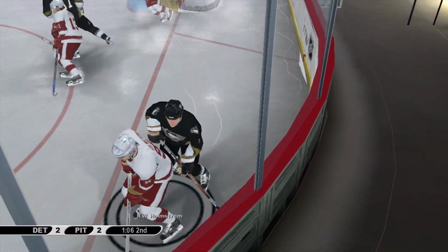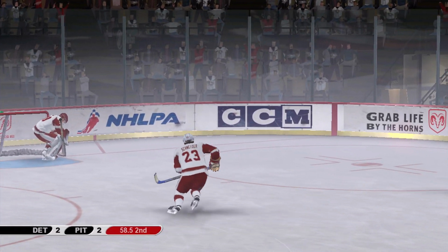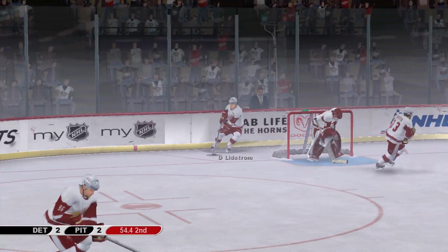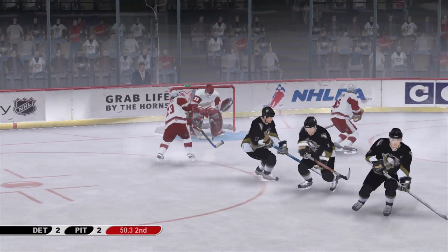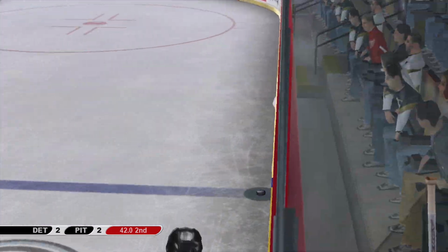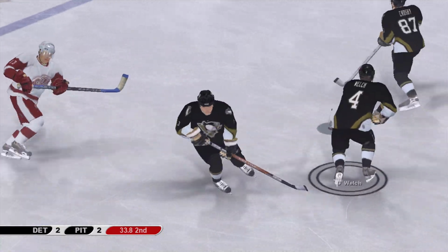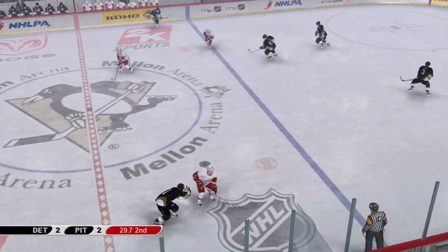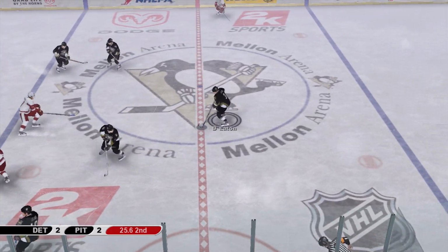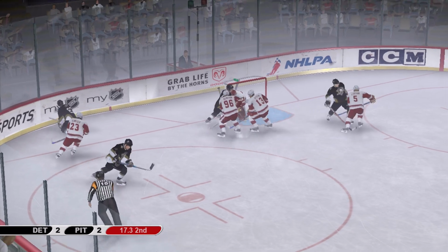Zetterberg hit hard behind the net by Welsh. Holmstrom fires out the pass, but that's up for grabs. Schneider from Hasek, 48 on the clock. He can't grab the pass from Lidstrom. LeClaire holding the puck in the defensive zone. Welsh with the pass up the center to Crosby. From Crosby over to Eaton. Over to Crosby on Welsh.